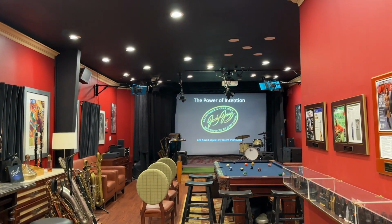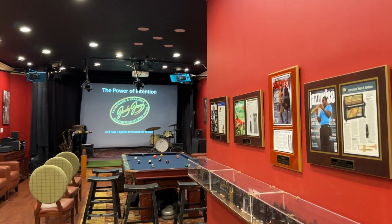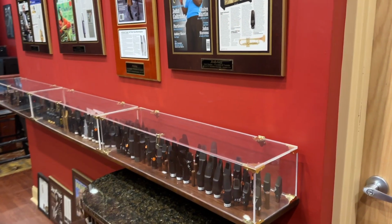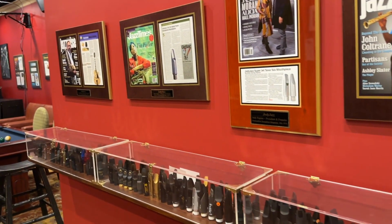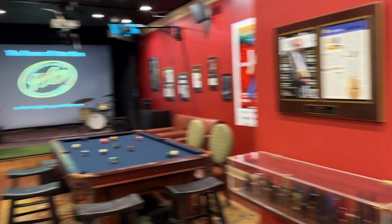We've got a stage over there where Jody has his Jody Jazz Band rehearsals. All right, and then we've got some more things over here. This is really good. We've got mouthpieces galore over here, along with all these great pictures on the top. Mouthpieces galore.